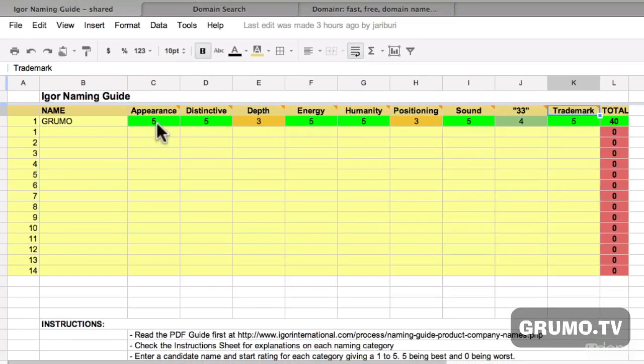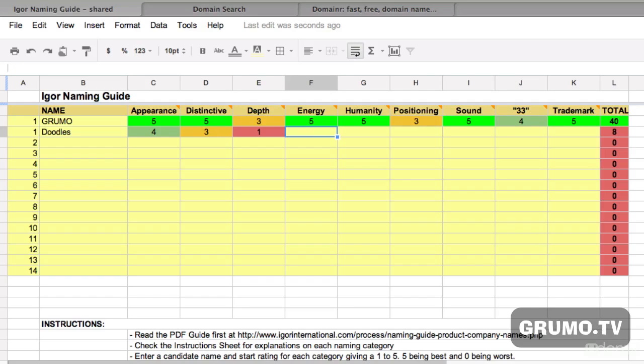But this is how you use this IGOR naming guide. Let's say your name is Grumo. Well, I just added a bunch of different criteria here, and I just scored it from 0 to 5, right? 0 being the lowest and 5 the largest. When you choose a name, let's say Doodles, I don't know, well, how does that look? It looks okay. Distinctive, it's not that distinctive. 3. Depth, not very. Energy, maybe 4. Humanity, maybe 4. This is very, very relative, right? But it's just a way of you being able to figure out if a name is good or not.